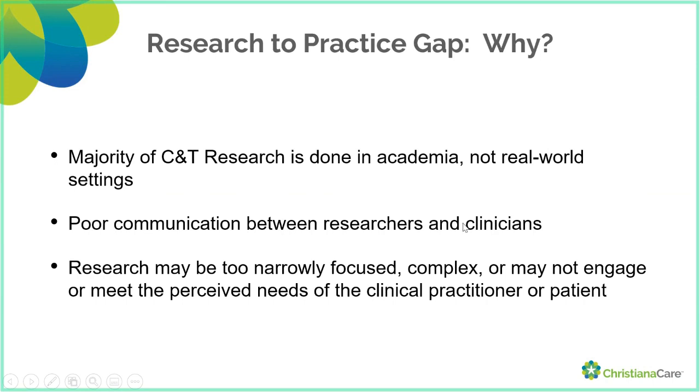There's also poor communication between researchers and clinicians. Now, all of us who are in academic medical centers, we talk with colleagues back and forth, but in the real world, most of the clinicians really don't have access to researchers. And in fact, we even read different journals and different professional societies, et cetera. So there's not a lot of communication. And because that research is sometimes, from the clinician's perspective, considered really narrowly focused, too complex, or it may not engage or meet the perceived needs of the practitioners and their patients. So there really is a disconnect in some ways.